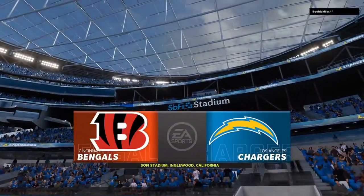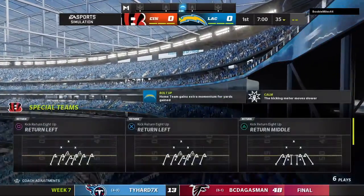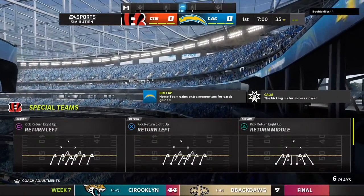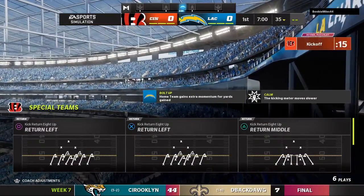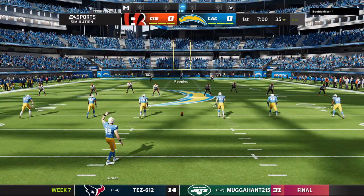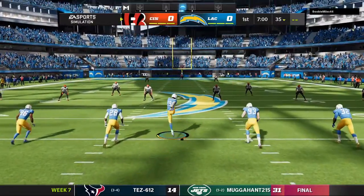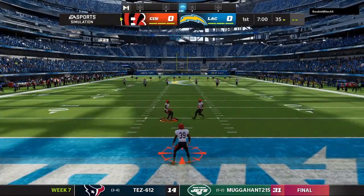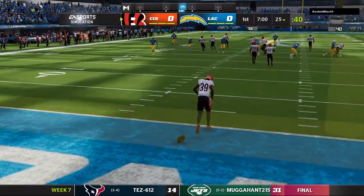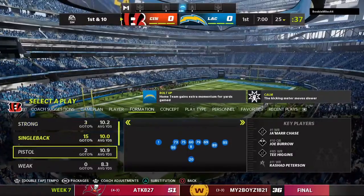This place, wondrous SoFi Stadium here in Inglewood. Today, we're set for a good AFC matchup between the Cincinnati Bengals and the Los Angeles Chargers. Getting toward the halfway point of the NFL season, Week 7 is underway on EA Sports. And we will not see a run back on the opening kickoff. This will be a touchback.